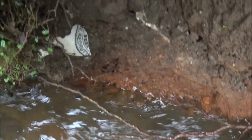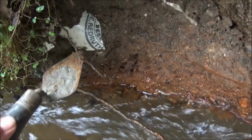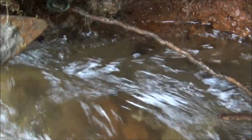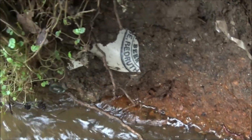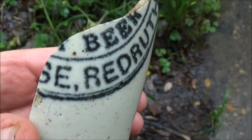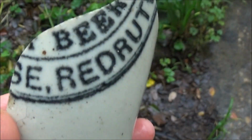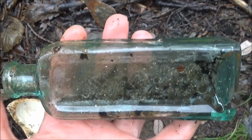So let's get this little bit of pottery out, and I have to be quite careful or else it's going to go flying down the stream. I can also see the bottom here, so I'm going to have to put my camera away whilst I get these out. Here we go. Yeah, it probably came from a brewery or an ale house from Redruth. It's a shame there isn't a little bit more information on it, but even so, got enough to go on. It's a sign that there may be other things to come.